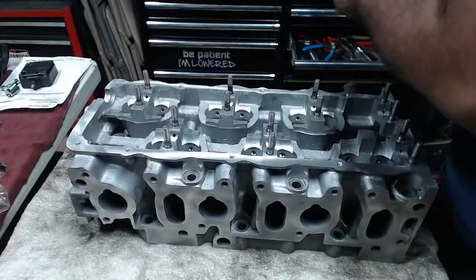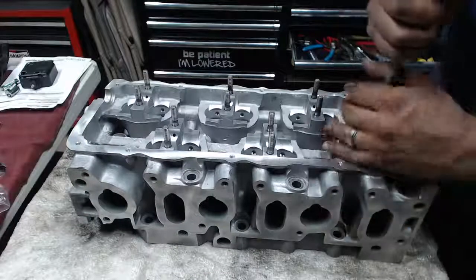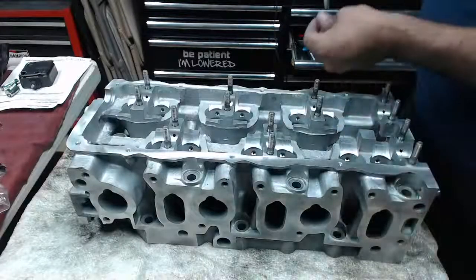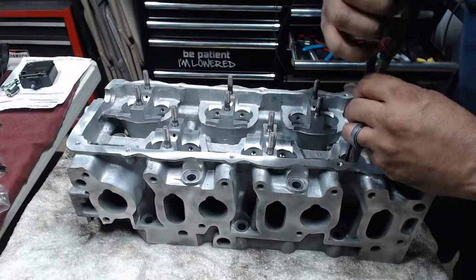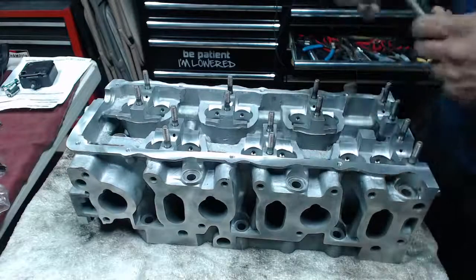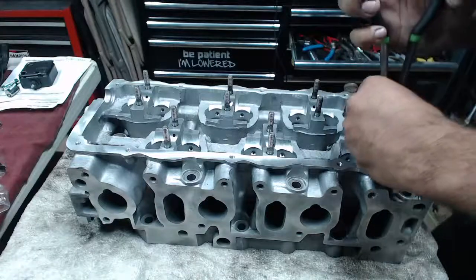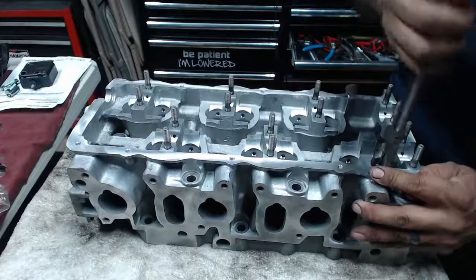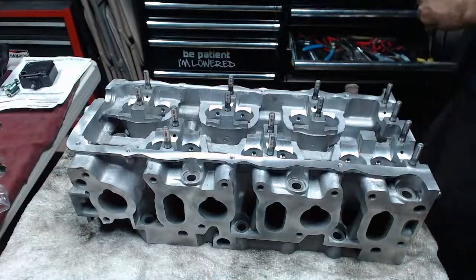You gotta be careful you don't damage the rest of it. It's a little bit annoying, but you gotta just take your time. Sometimes they come out easily, sometimes they don't. Here we go. So this is the time consuming part. Just work with it. Okay, and just keep pumping them out.